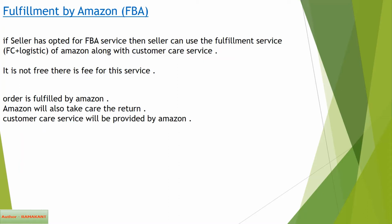Also, in this service, if the customer has returned, then Amazon will also take care of the return. Amazon will pick the parcel from the customer location and send it to Amazon's fulfillment center. After all these formalities are performed, like quality check and others, if the parcel or item is okay, then the refund is initiated to the customer. And one more thing, if the seller has opted for FBA, then the seller will also get the customer care service. Customers can call customer care and they will help the customer if there is any issue with the order. So this is the advantage of this service.